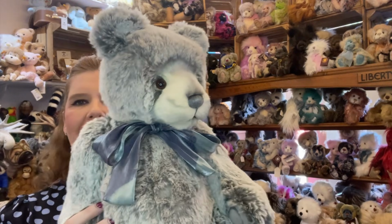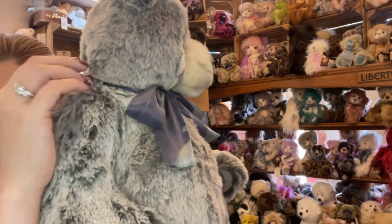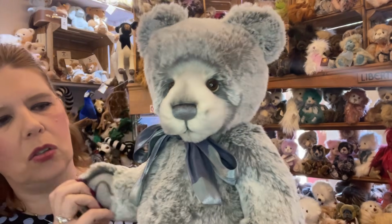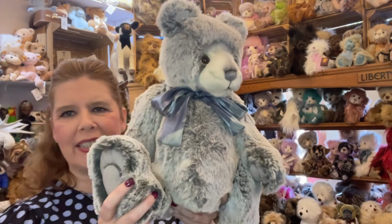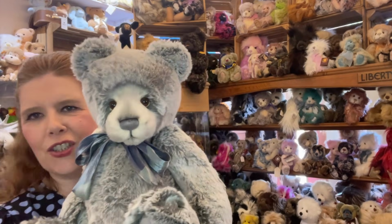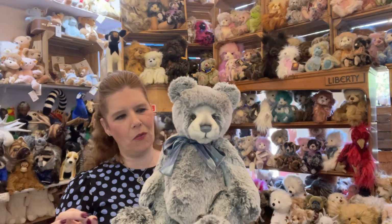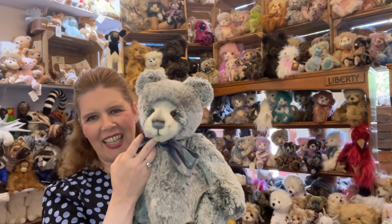So this one with that hint of blue shading, the grey tones there, and that super soft silky fabric, it really is absolutely gorgeous to touch. So he's gorgeous. Look at his little pot belly, he's beautiful, he sits beautifully too, and of course the detail there overall is just second to none. You can really spot a Charlie Bear a mile away. They have such a distinctive look, and that's what makes them so special for the collectors today.